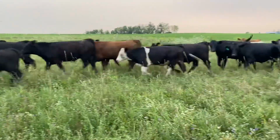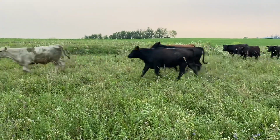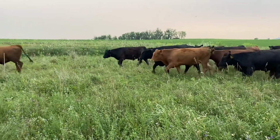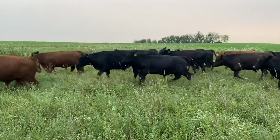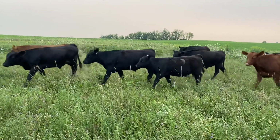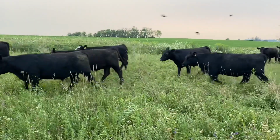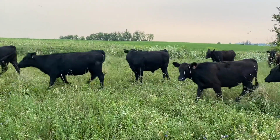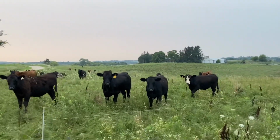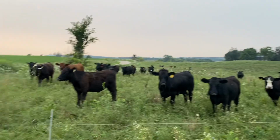Talk about thundering over. Wow. They are so happy. Nice and fat and thick. Putting on some good gain. Really liking the way they're performing right now. Come on, boys. Come on. Come on, guys. Come on, Z.